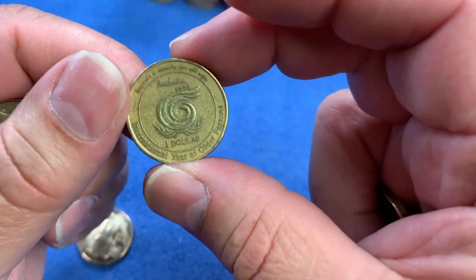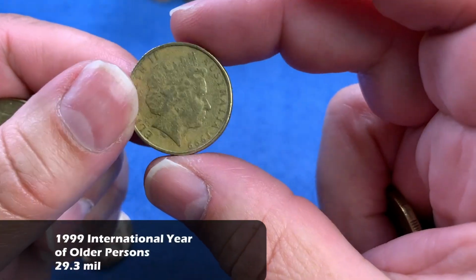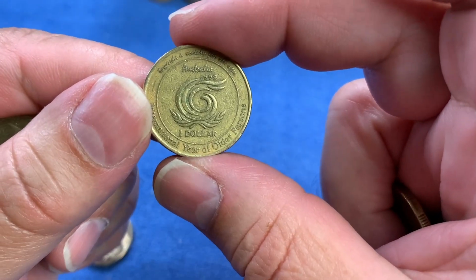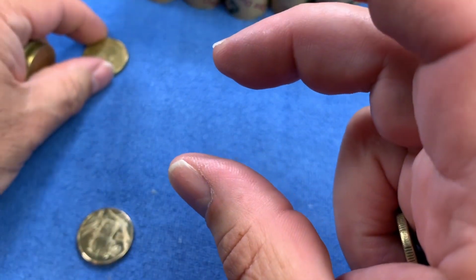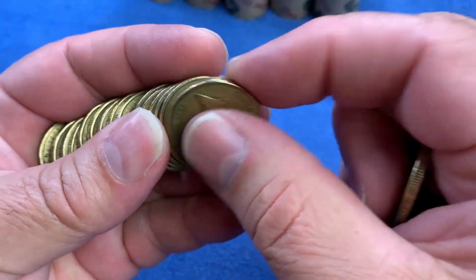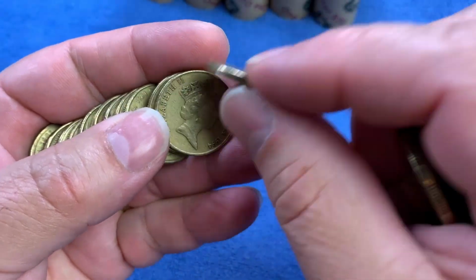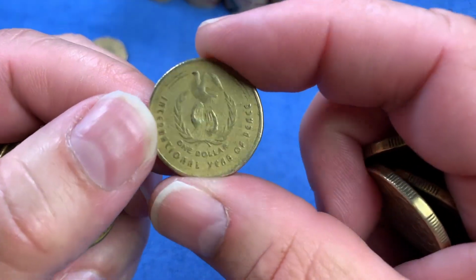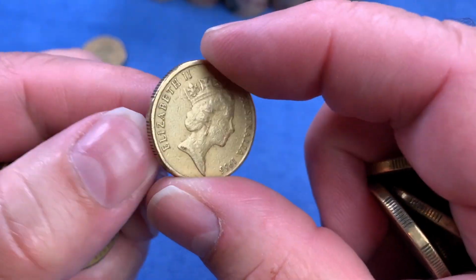And then the next coin is an International Year of Older Persons from 1999. That is a common commemorative, and we will put that up on the top row, and that'll be our common commemoratives row. And as we go through, we'll put all the common commemoratives up there, and we'll put the keepers down the bottom row. Here from 1986 is the very first $1 commemorative coin, the International Year of Peace.